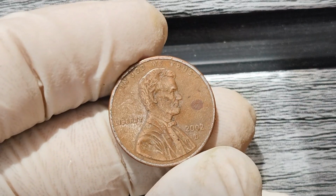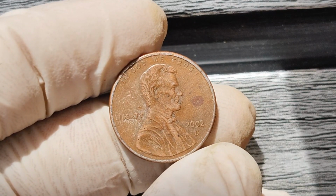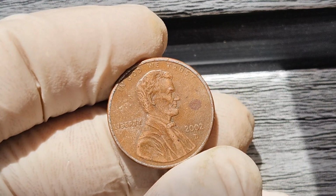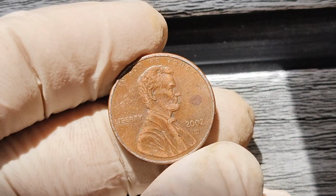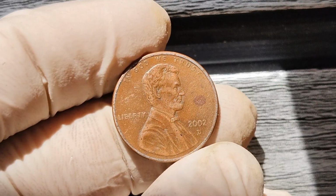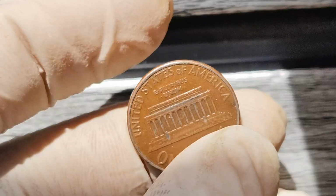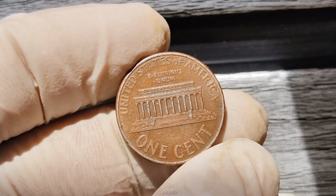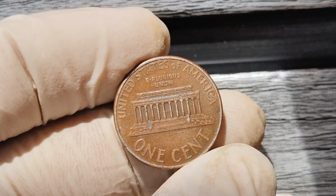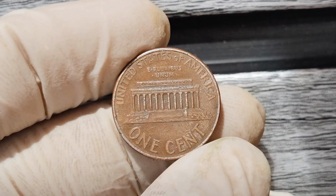Hey, everyone. Imagine reaching into your pocket, pulling out a penny, and realizing it's worth over $1 million. Sounds crazy, right? Well, today, we're talking about a 2002 D Lincoln penny that is worth a jaw-dropping $1.1 million. Yes, you heard that right, a single penny that could buy you a mansion, a luxury car, and still leave you with some extra cash for a lifetime supply of snacks.